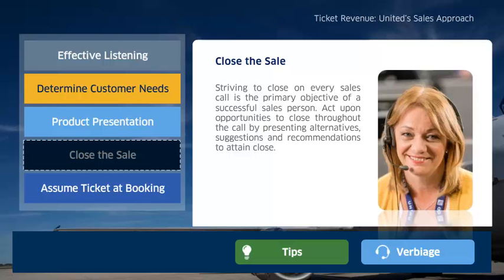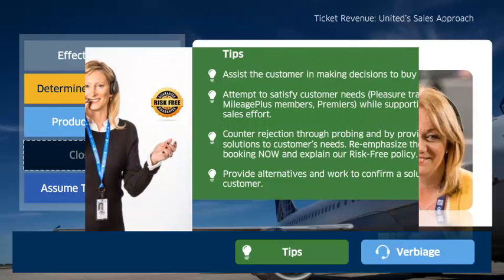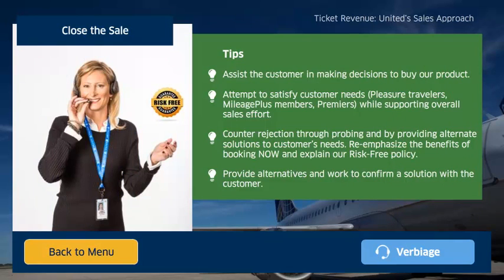Close the sale. Striving to close on every sales call is the primary objective of a successful salesperson. Act upon opportunities to close throughout the call by presenting alternatives, suggestions, and recommendations to obtain close. Let's review a few tips. Assist the customer in making decisions to buy our product.